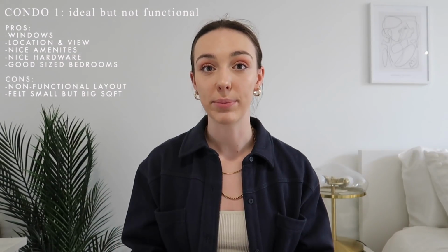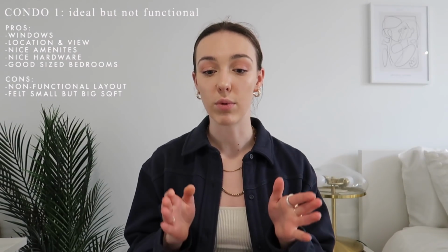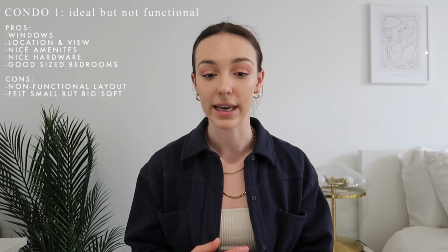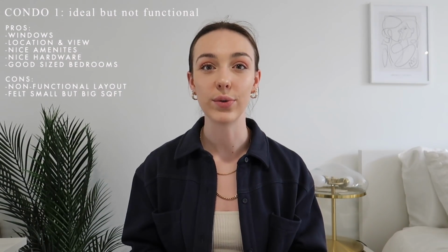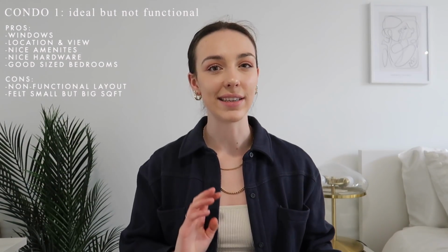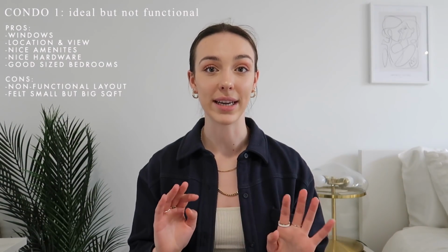So I would suggest when you're apartment hunting, if you have the choice, try and look for those ones that are more of the square layouts. They'll give you so much more space. They'll feel so much bigger with the square footage that you actually have. So while this place had the windows, it had a lot of unused or unusable square footage because of that long kitchen area. It just isn't as functional of a layout as, like I mentioned, the square layout is.